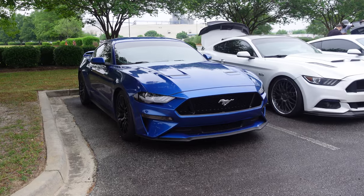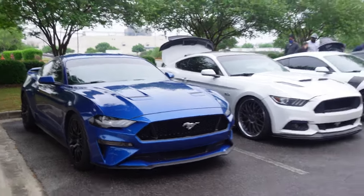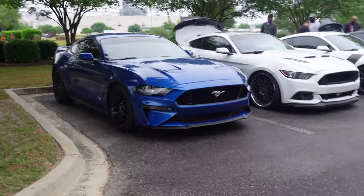The weather is a little bit rainy, so it kind of sucks a little bit, but it is still early. And we got cars coming out. There's a lot of cool cars, and we're gonna go see what they got. Let's go. All right, boys. So we're starting out with mine in the very front because we did come early.